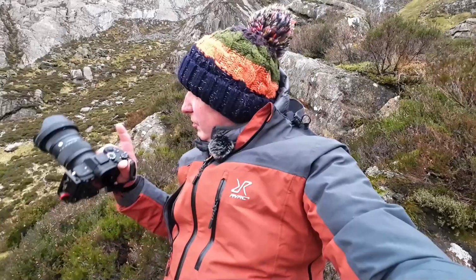I've just set a time lapse going, so I'll bob that on for you as well. I will try and get one or two other compositions around here, just while we're here. And Daz is shooting above as well, like I've just mentioned, so he's got one or two nice ones in the bag as well.